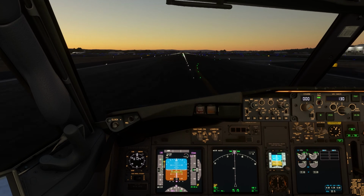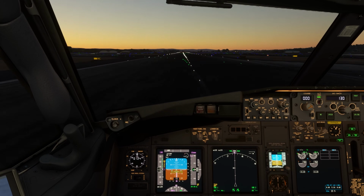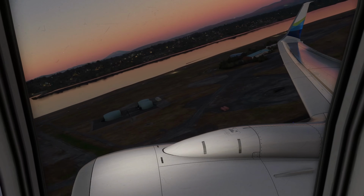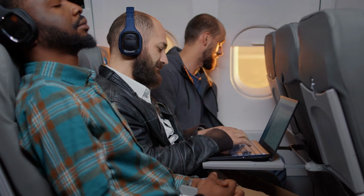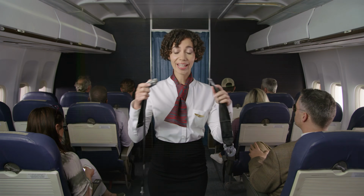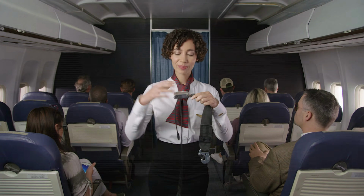The aircraft accelerated down the runway 28 left of the Portland International Airport. And at 5:07 in the evening, it finally took off and climbed smoothly. Passengers settled in. Some watched movies, others chatted. The cabin crew started the safety demonstration and began preparing for the short journey.